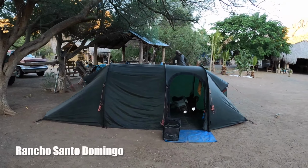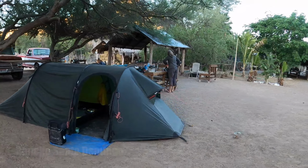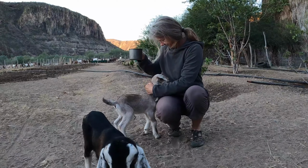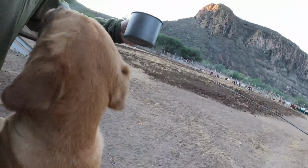Fortunately, we come by the Rancho Santo Domingo just before nightfall, where the ranger is more than happy to let us camp for the night. In the morning, we wake up and enjoy our coffee while watching and playing with all the animals around us. There must be about 80 young kids, and all of them want some attention.